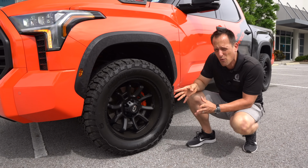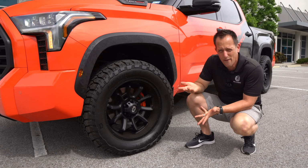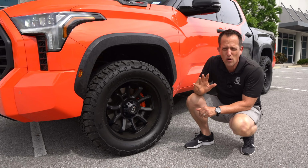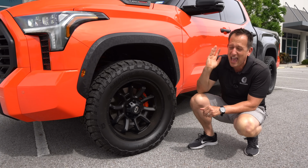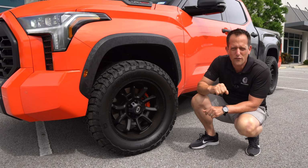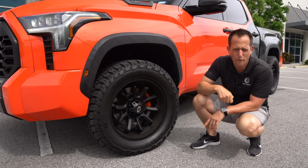Now, if you're comparing this to a Raptor, the Raptor does have that better suspension. It's also a Fox Racing suspension, but it's the live wire system, which allows the shock absorbers to adjust automatically as you're off-roading. So let me know how you like your flavor of shock absorber, if you like the setup here on the TRD Pro, or if you prefer a Raptor.